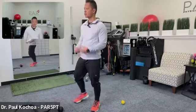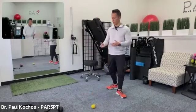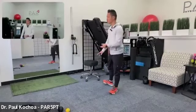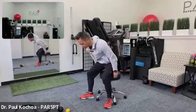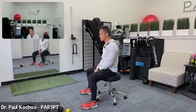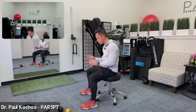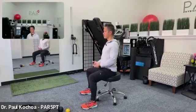All right, so the next one that we want to work on is strengthening. Once we get everything moving, the joints and the soft tissue, now we're strengthening our posture so that we re-educate where our body is going to be neutral. Where's our center, right? So instead of being comfortable with this position, we re-educate and retrain ourselves to be more comfortable and balanced.